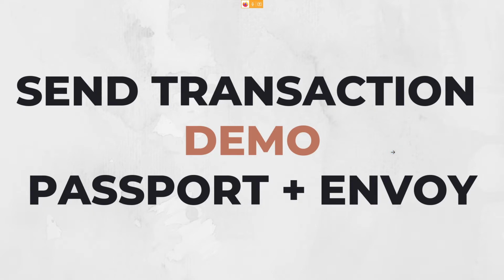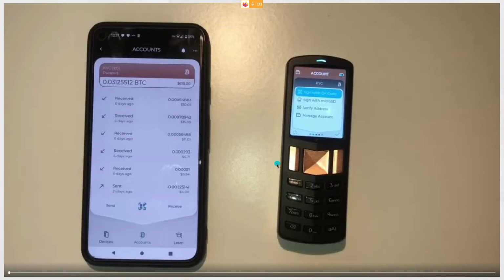So sending, there's a couple more steps involved with sending because obviously we need Passport to authorize that send. So I've done a quick video demonstration of that and I'm just going to talk you through that very quickly on the next slide.